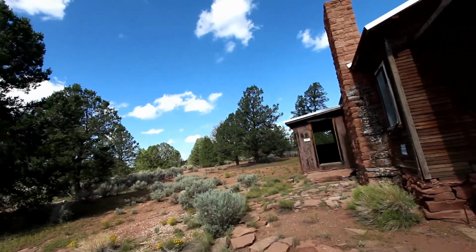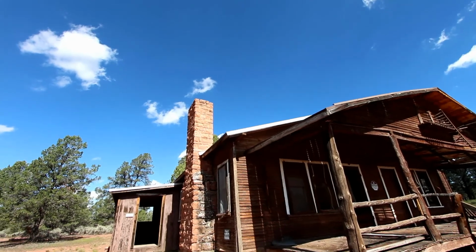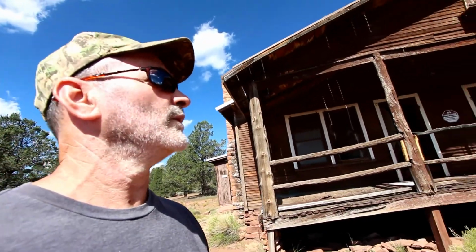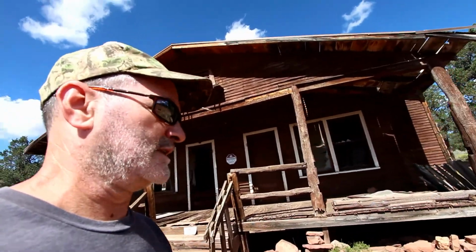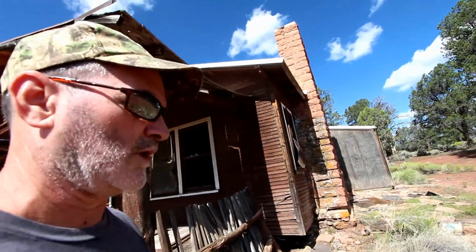The access buildings, the doors have fallen off, so the critters and the weather are getting in. And the chimney's starting to decay. Like I say, these were built in the 20s, so it's 100 years old. I think it's doing okay for its age, but historically, I don't think anything's been done to try to help maintain their health and well-being.